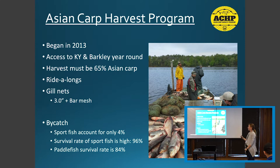This program allowed commercial fishermen access to all restricted waters year-round, where before that, they could only fish with gill nets from November to March. So this really opened up the doors for them.